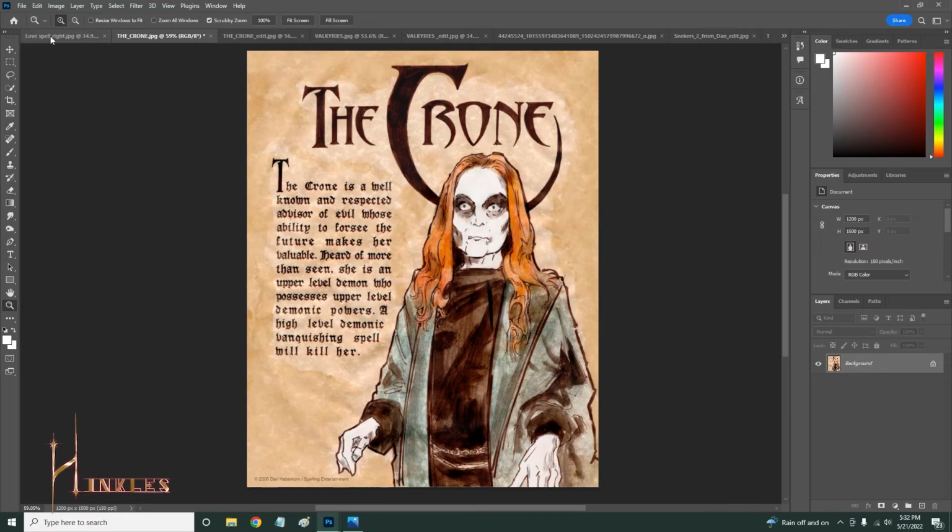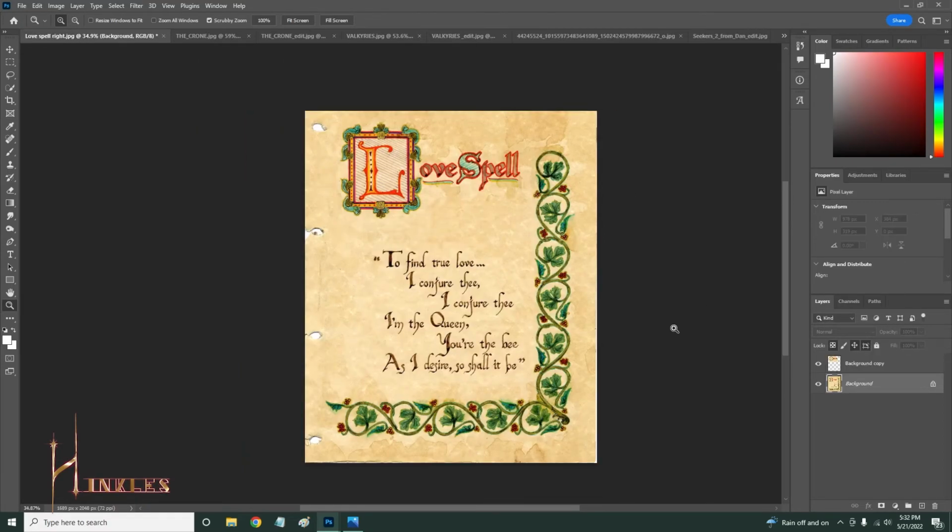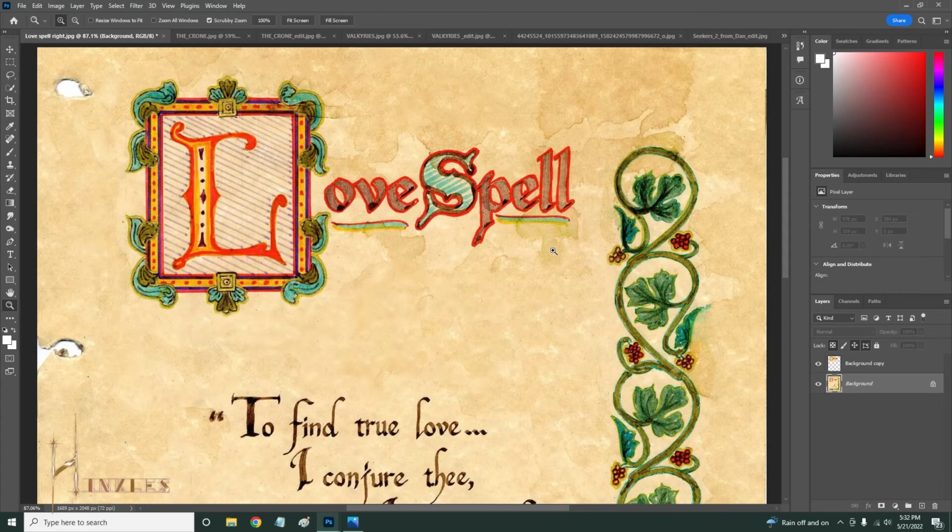I'm overjoyed to have these because you can't beat them. They're original scans. And that's what my new replica page set is going to be filled with: original scans. And where I can make some fixes, I will. But these are leaps and bounds better than anything we've ever had. So it just makes me so happy.